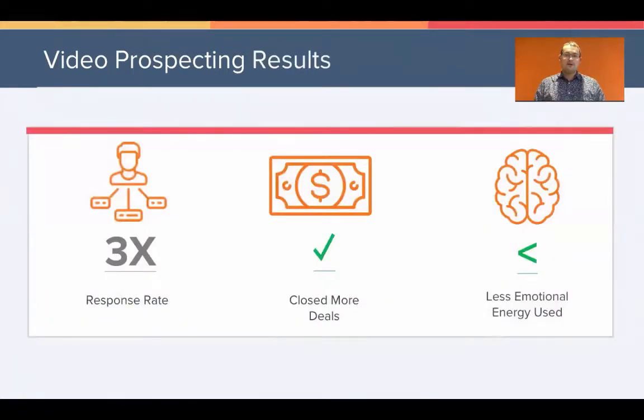And the results from video prospecting, engaging connections with video, have been outstanding. So the response rate has been 3x. So what I mean by this is text-based email versus an email that includes a video. They get a 3x response rate. This is huge. And whilst our close rate has remained the same, the fact we're getting a 3x response rate and maintaining our close rate means we close more deals. This is absolutely huge for our sales reps.